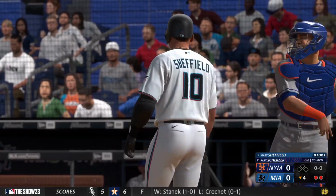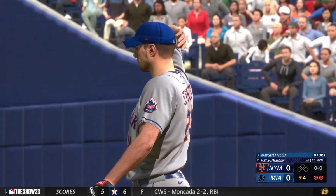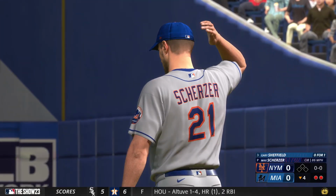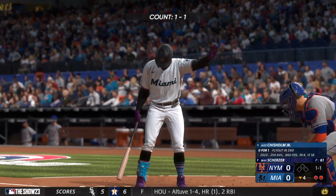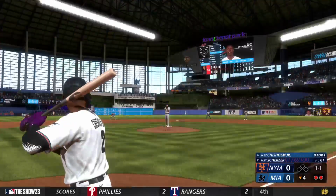Struck him out looking with the off-speed stuff. This guy will throw any pitch at any count. 3-2. He goes off speed, gets the out. Jazz Chisholm Jr. now. He flied out to the warning track on his first trip.